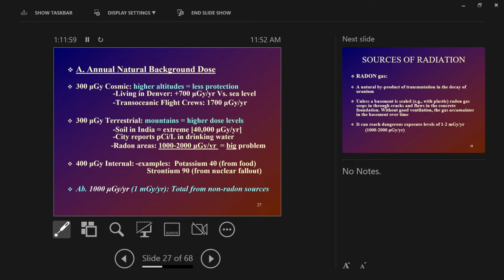Natural background dose listed. We've got 300 microgray, micro for millionths, coming from cosmic rays. This is the breakdown. Remember, it's 3 to 5 milligray per year, roughly on average. We're at 300 microgray from cosmic radiation.